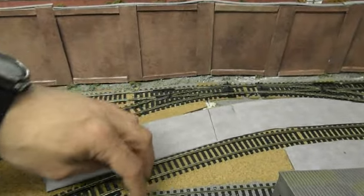I should add as well that I will be getting new buffer stops eventually, the Gauge Master style ones, as you can see down at the fueling point area. There's Gauge Master buffer stops there. They'll also be getting used in the station.